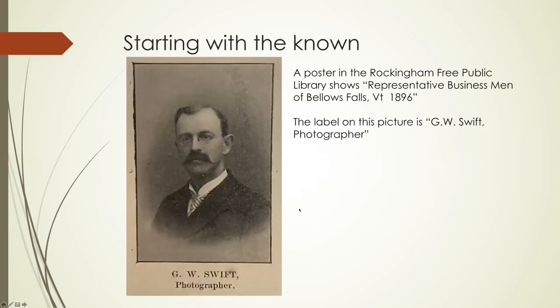So here's the person. In the library, there's a poster with pictures of businessmen in Bellows Falls in 1896. The only information you have is the picture, that you know they were in Bellows Falls in 1896, and we have a name and we have an occupation. So I wanted to say, well, what can I find out about this guy?